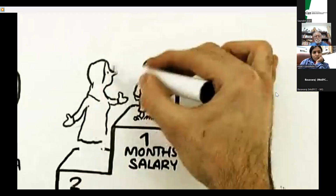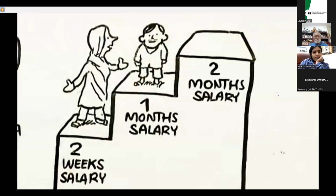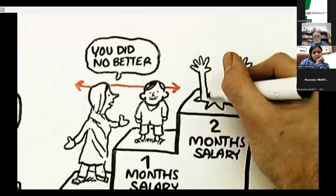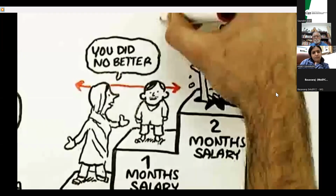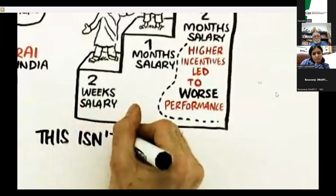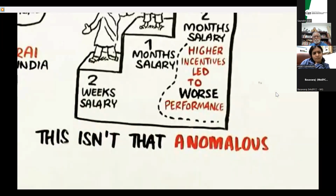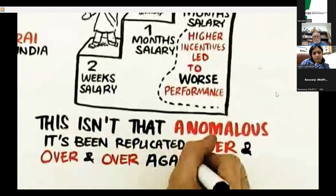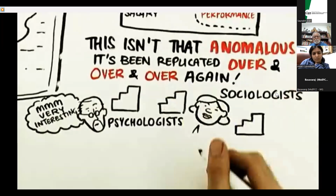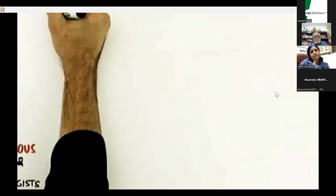Well, what happened though was that the people offered the medium reward did no better than the people offered the small reward. But this time around, the people offered the top reward, they did worst of all. Higher incentives led to worse performance. What's interesting about this is that it actually isn't all that anomalous. This has been replicated over and over and over again by psychologists, by some extent by sociologists, and by economists, over and over and over again.